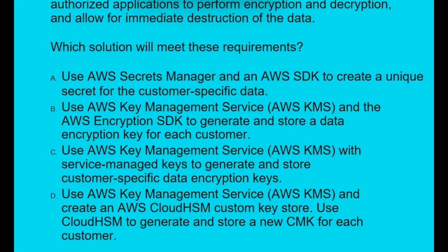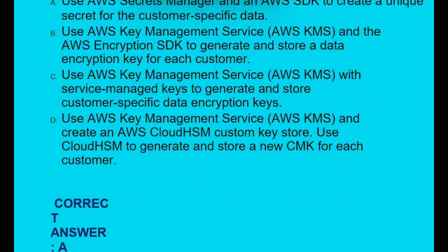Option A. Use AWS Secrets Manager and an AWS SDK to create a unique secret for the customer-specific data. Option B. Use AWS Key Management Service, AWS KMS, and the AWS Encryption SDK to generate and store a data encryption key for each customer. Option C. Use AWS KMS with service managed keys to generate and store customer-specific data encryption keys. Option D. Use AWS KMS and create an AWS CloudHSM custom key store. Use CloudHSM to generate and store a new CMK for each customer. Correct answer is option A.